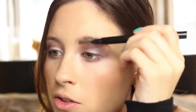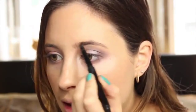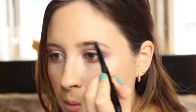Okay, brows. I'm going to take my Sleek eyebrow pencil and just brush them through. And then just fill the outer corner just that bit with the pencil end. This is in the shade Dark, by the way.